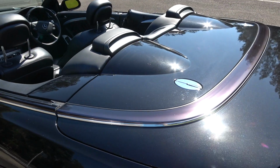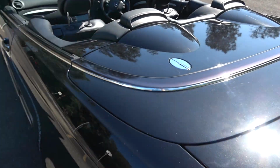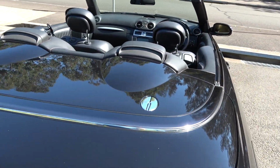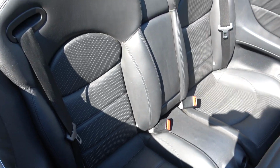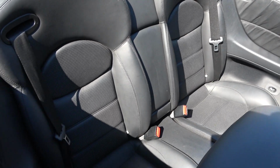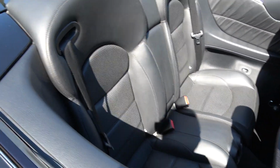I love the way this cover is shaped to match the contours of the seats. Kind of gives it a racing feel, like one of the old two-seater racers. You've got some reasonably sized seats in the back. I think it's probably going to be a bit of a squeeze for adults, but for two kids in the back that would be absolutely fine.